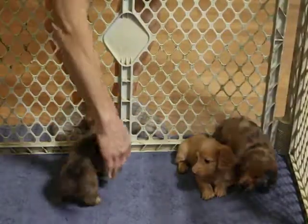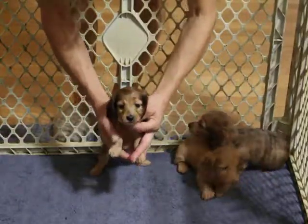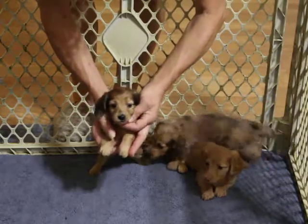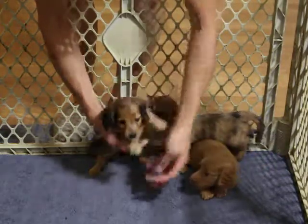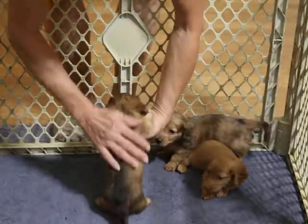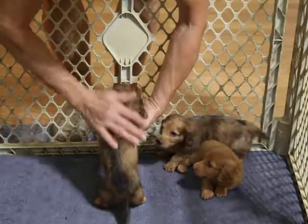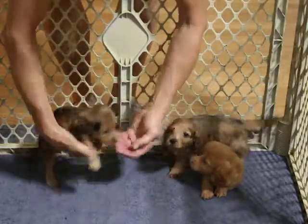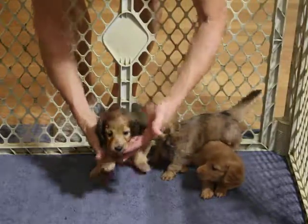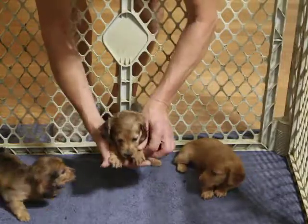Okay. This is our cream dapple female, and she's got absolutely gorgeous dark pigmentation. And of course, she will lose a lot of this dappling. It's going to fade away into the cream. Absolutely stunning little girl.